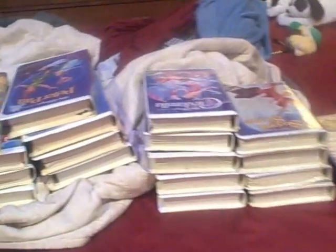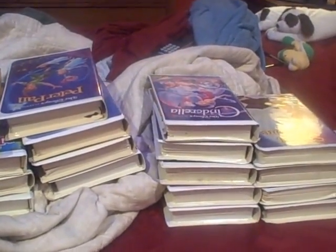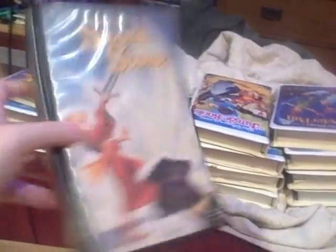There you have it for Dumbo. And battery's running low on my camera, so I'm going to switch the batteries real fast, and we'll finish up. Okay, everybody, I've got some fresh new batteries in the camera, so we're ready to continue. Now I'm going to show you the 1986 Black Diamond Classics release of The Sword and the Stone in the black clamshell.